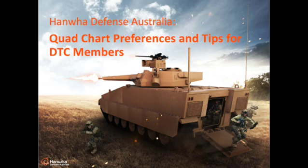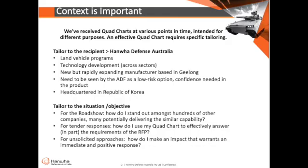How do you, among literally thousands of companies who've heard that Hanwha's coming and have contacted us and have sent a quad chart, how do you stand out? Knowing a little bit about us is really important, and knowing what we're looking for is exceptionally important. I've put on the screen a couple of things about Hanwha Defence Australia that you should think about as you produce a quad chart. At the moment, our focus is land vehicle programs. If you're targeting HDA for that purpose, focus on land. But bear in mind, over the next couple of years, you'll see other parts of the Hanwha business emerge, and that tailoring will be even more important.